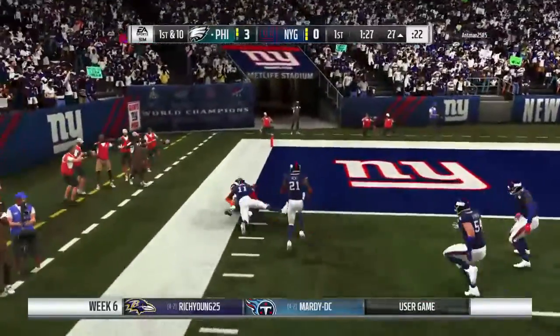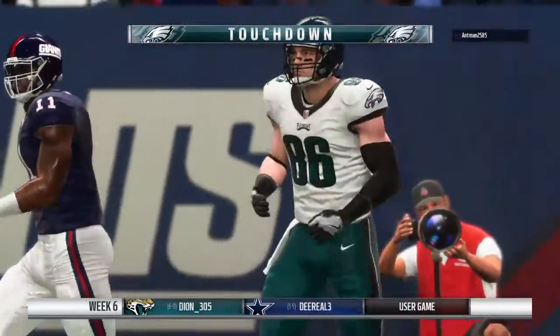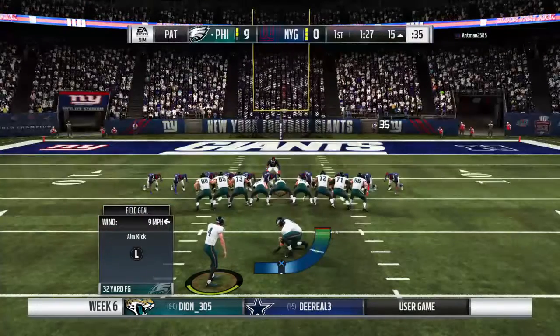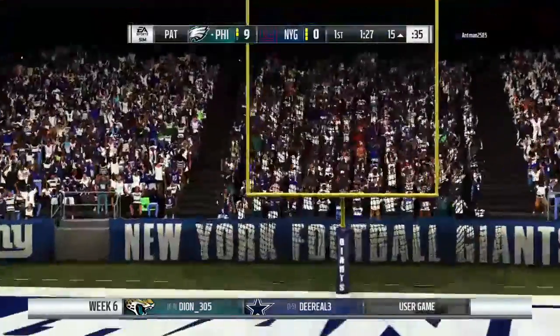Ertz has it, left side. And he is into the end zone. Touchdown, Philadelphia. Zach Ertz, his 4th touchdown on the year. And the Eagles add 6 to their lead.